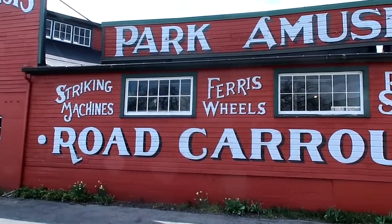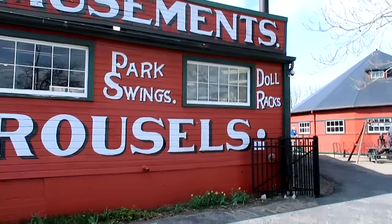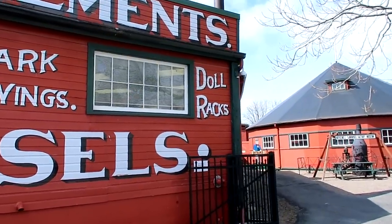You know, we never did find out what exactly dowel racks were.